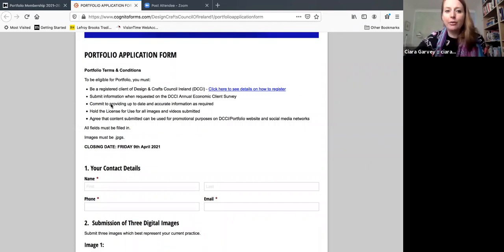We also do an economic client survey every year. So for all our programs, we ask people to agree that if we ask you for information on this, you will supply it for us. The reason we ask for this is because it's a really great way for us to know what the economic situation is like for our clients, so that we can understand what the realities are for them more. And this will help us address future programs that we're going to be doing.